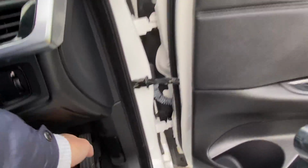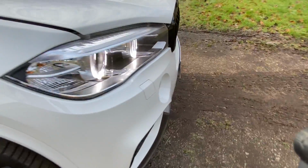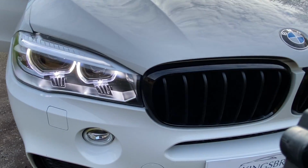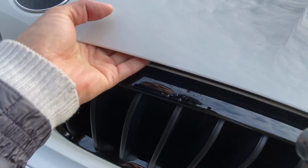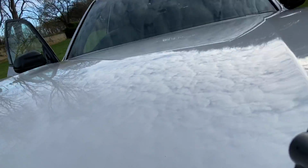I'll show you the engine bay as well. Great looking halo rings there. We can just open this bonnet. Quite difficult to do with one hand, to be fair. Bear with me, ladies and gents. There we go.